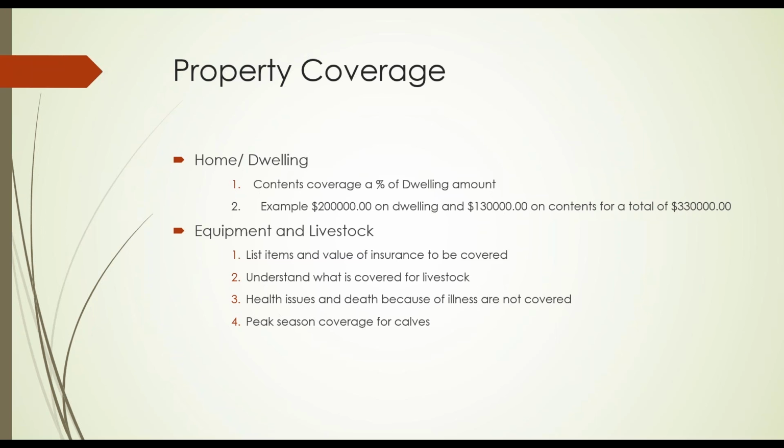Okay, for equipment and livestock, of course, you can't usually insure your equipment and livestock on a regular homeowners, so this is one reason that you want to look to purchase a farm policy. It is much cheaper to list your items of equipment individually instead of a blanket for just equipment. If you list everything with a value, you get a cheaper rate than just a blanket policy for your equipment.